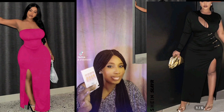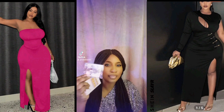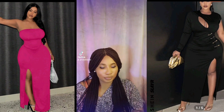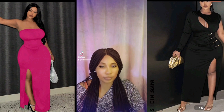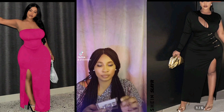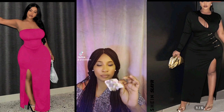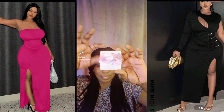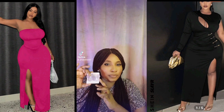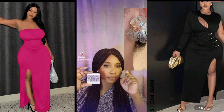Here is my nails, my artificial nails. Here is my earring. Let me bring it out one after the other. So as you can see, it so cute. As you can see, so beautiful. I think this is like €2. I'll be putting the picture somewhere here so you can see.